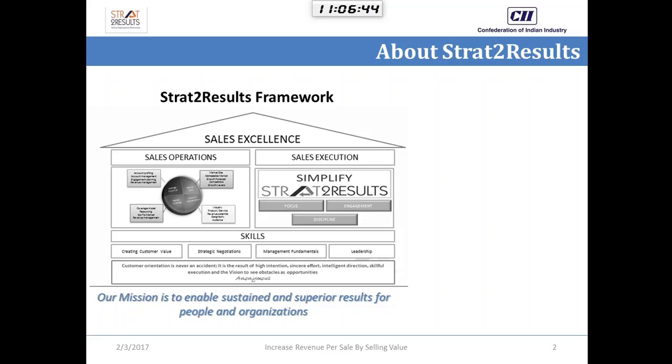Subsequently, we also engage with customers into sales execution areas. When I talk about execution, the model we have extends beyond just sales, but most of the work that we've done is in sales execution. That's the reason we tend to focus a great deal on that area. From the projects that we've done, which is now with over about 40 companies over the last few years, we also found some interesting skill gap areas, and those are, as you can see, in this section over here. The first one is creating customer value, which is similar to what we're going to talk about in today's session.